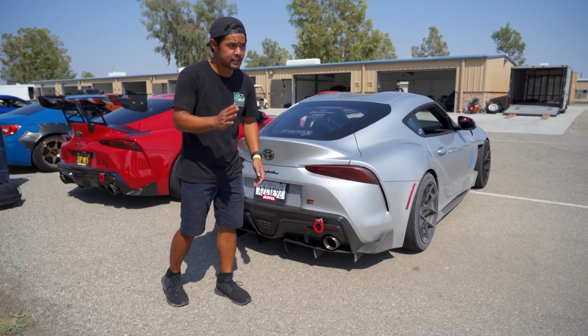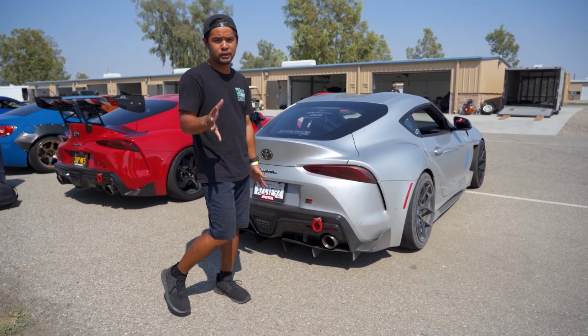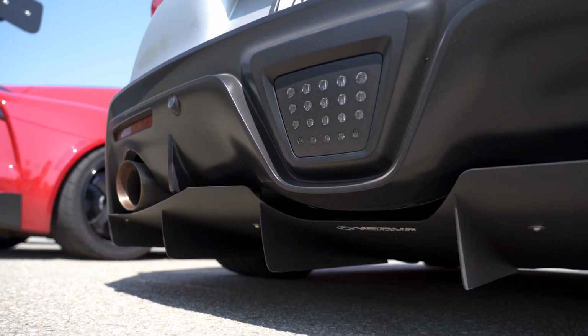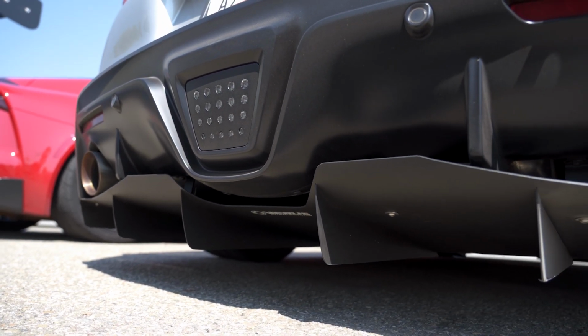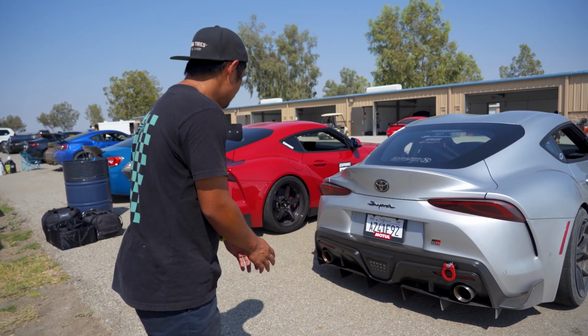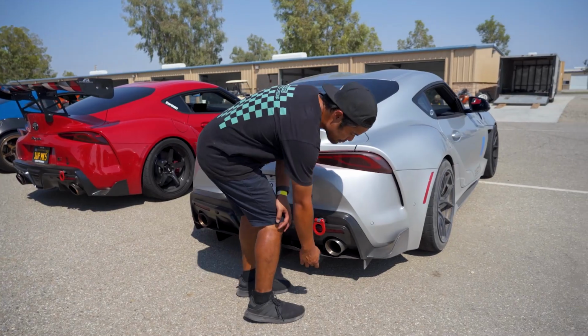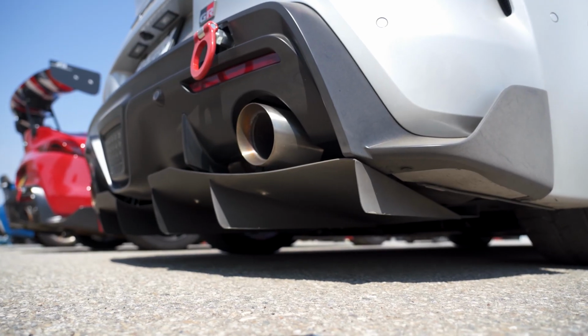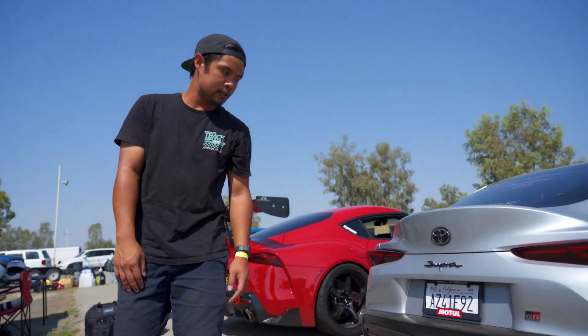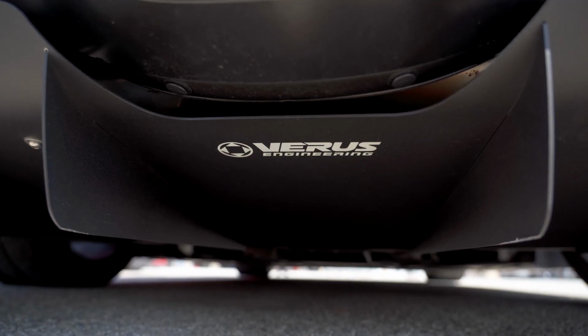So I almost forgot, guys. One of my favorite mods that we put on this second phase is the Veris diffuser. You can see it's very high quality made, directly mounted to the chassis, and we added some extra mounting bolts on the sides, right here and on the other end, but everything else is how they designed it. We also have the diff cooler under there.